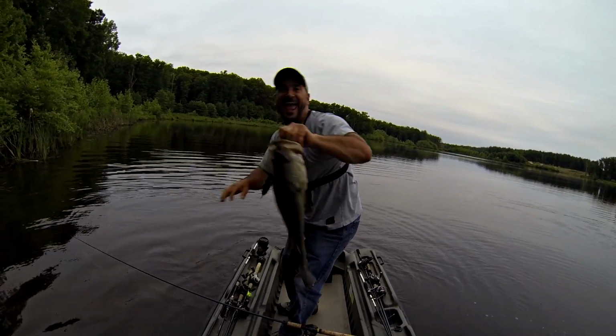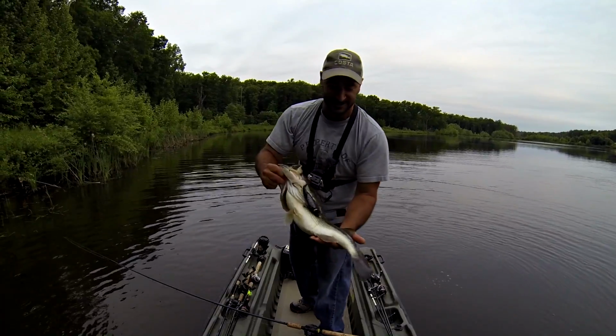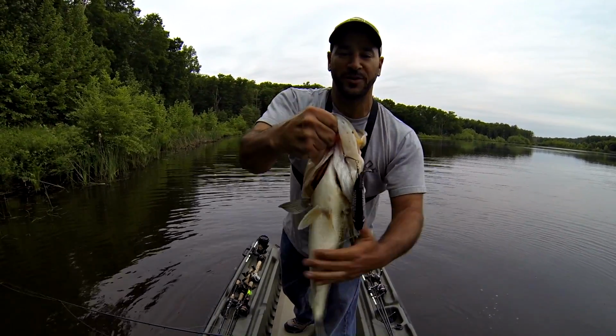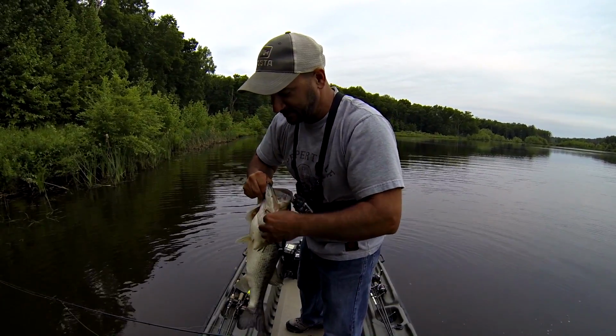What the heck is going on? Only 10 minutes in, folks. Look at this giant. That is an absolute enormous fish. Post spawn, look at its skinny little belly. Could you imagine if that thing had a belly on it, what we're dealing with? Look at the mouth on this thing. Topwater, farm pond, Whopper Plopper. Man, he just absolutely annihilated.